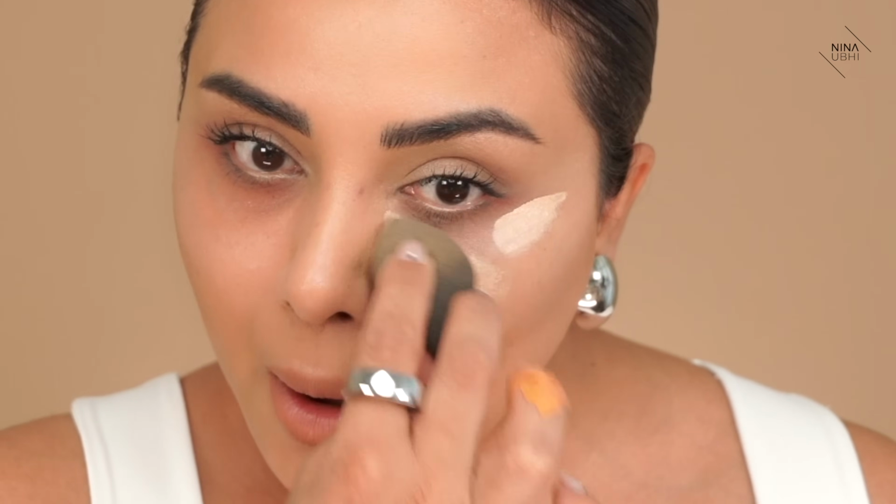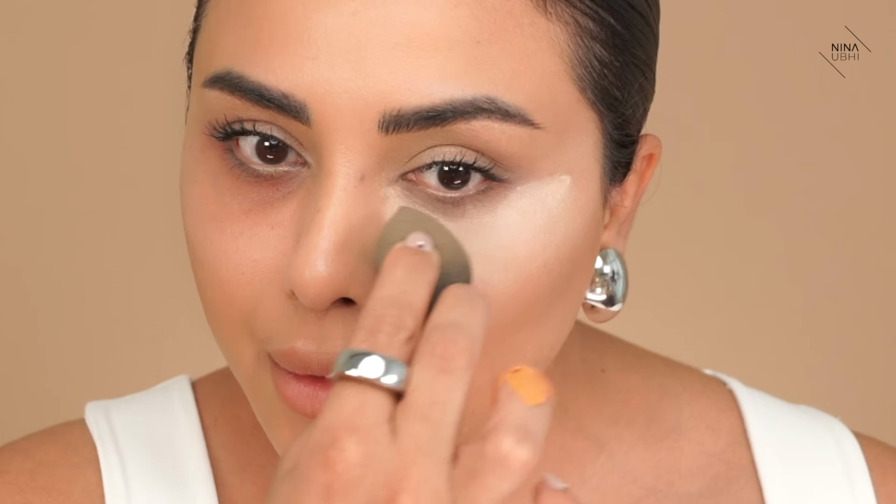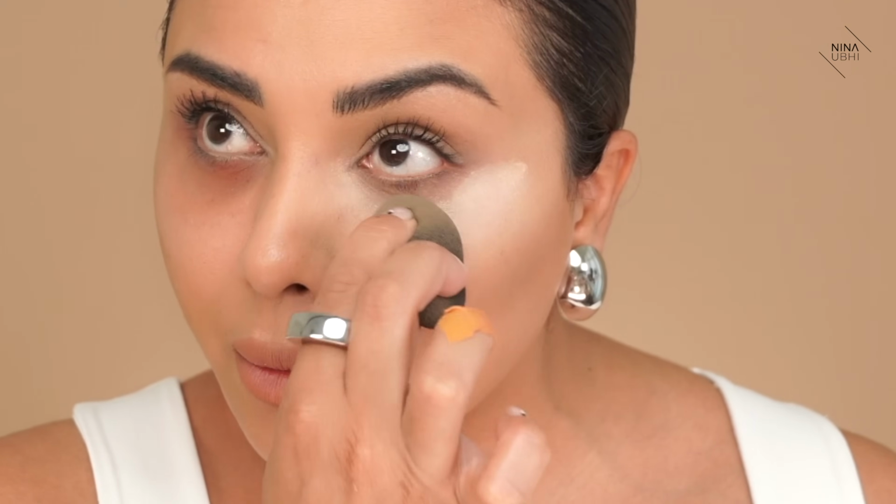By the way, I just wanna let you know that every time I use my sponge, I'm squeezing it into a tissue to take off any excess from the previous concealer. So I don't want you to think it's not building up or anything. I'm being very fair about this. So I'm gonna go ahead and now blend this. And this is a concealer that apparently everyone loves.